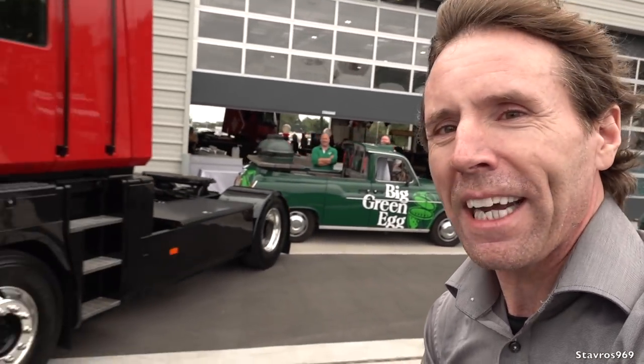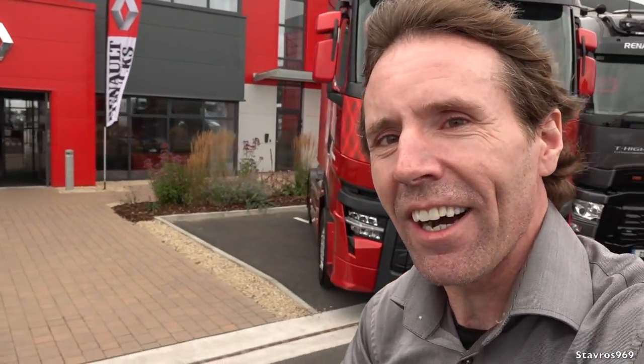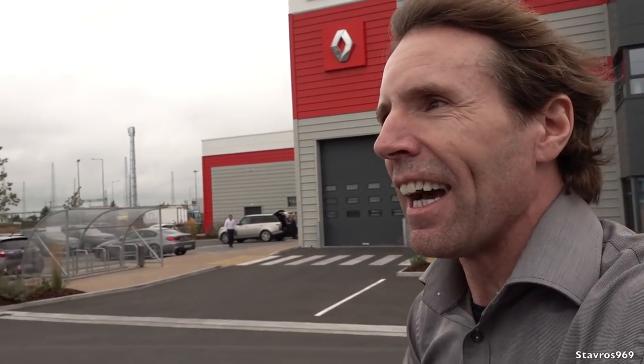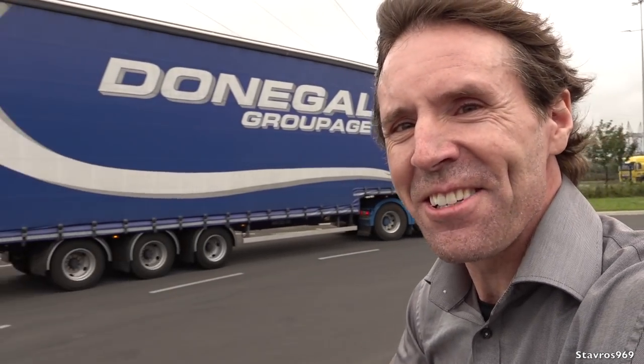So we've got a fantastic lineup of trucks here. Look at the Magnum here, and we have Cú Chulainn, the T-High, and we've got the new T-High here as well. So such a selection of trucks to show you around. And we have a Renault T here as well from Donegal Groupage. There you go, he's just pulling in.